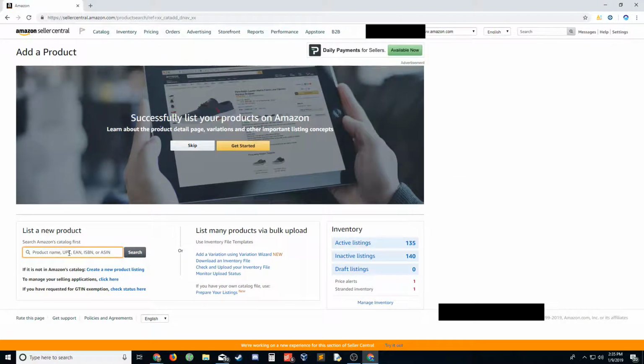Once you're here, you're going to want to type in your product name or just find your product. In this case, we have a book, and the easiest way to do that is to type in the ISBN number. So I'm going to do that real quick.